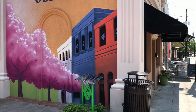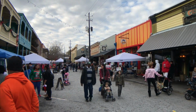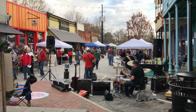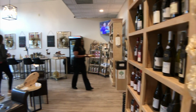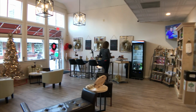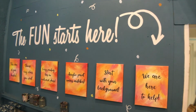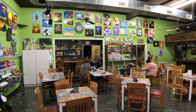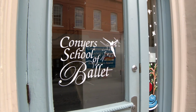Speaking of Old Town Conyers, once COVID clears, Old Town also offers regular festivals with local artisans and live entertainment along with locally owned shops and things to do, such as find just the right gift or bottle for that special occasion or meal at the local wine tasting gallery. Relax for hours and bring out your inner artist and try pottery or painting with expert help. There's even a local ballet school.